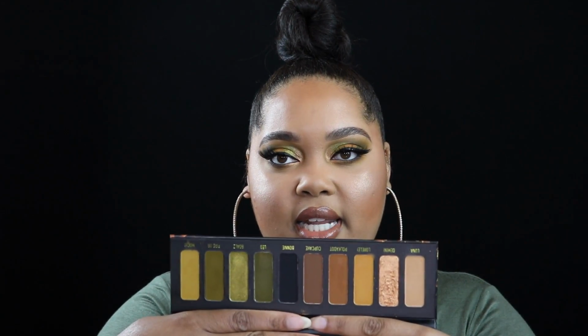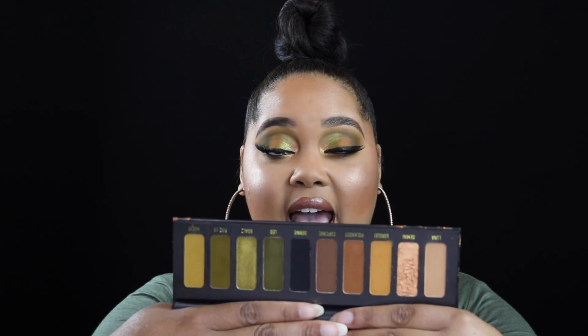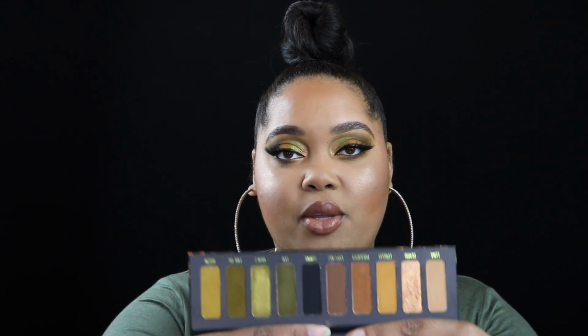There's 18.80 grams of product, or 0.66 ounces. Here is the actual packaging. It comes with a little mirror here, and then here are the eyeshadows. There are 10 eyeshadows in this palette, and I like the organization of the palette. Let me go ahead and read you guys the description on meltcosmetics.com. It says: 10 bold pigmented shades in matte and metallic textures, soft warm neutrals to cool olive tones to satisfy every attitude. Change comes easy depending on your mood. Get the best of both worlds with a Gemini palette.